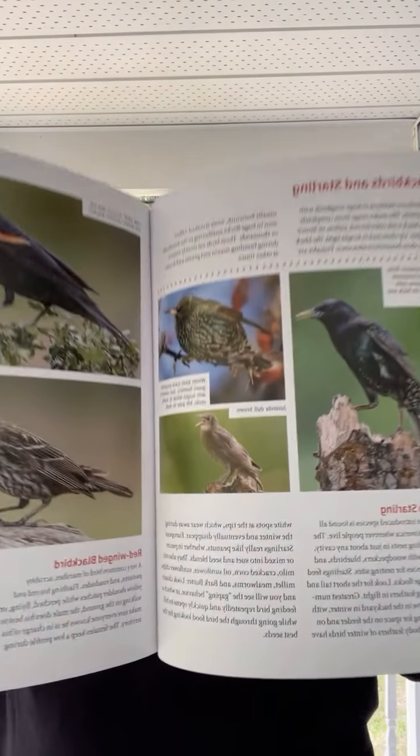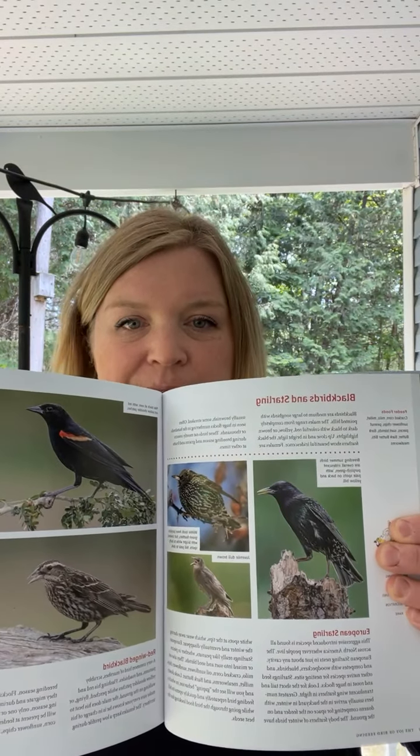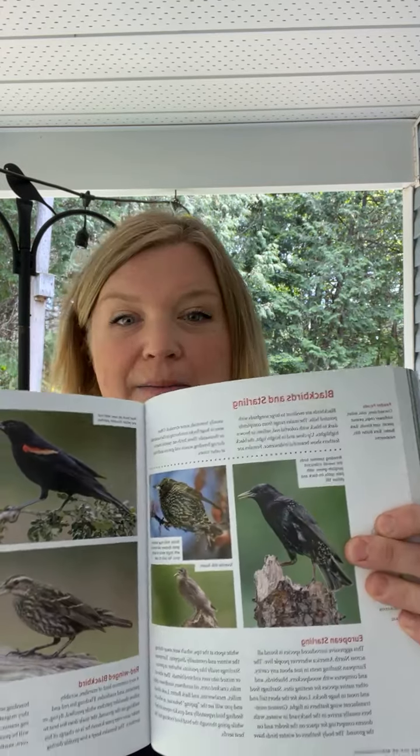And then European starling. And here you can actually see on the bottom there a photo of a juvenile. So if they kind of have that little bit of a dark mask around the eye, that could very well be a juvenile starling at your feeder. And they keep their parents very busy. If you're seeing them, they're quite entertaining to watch.